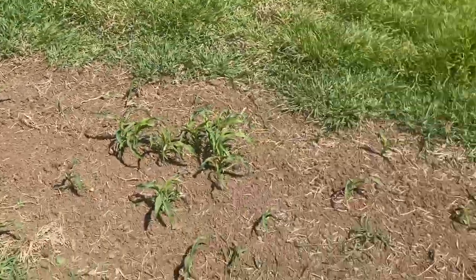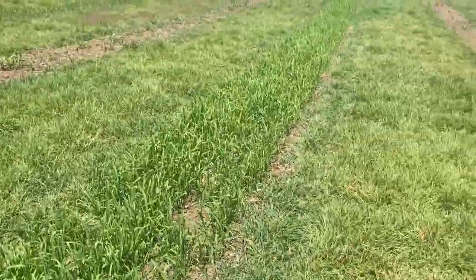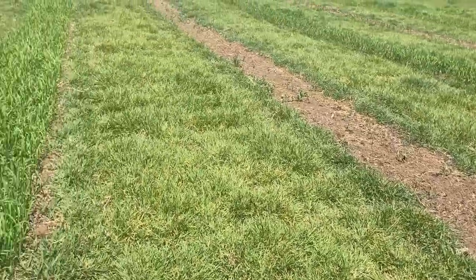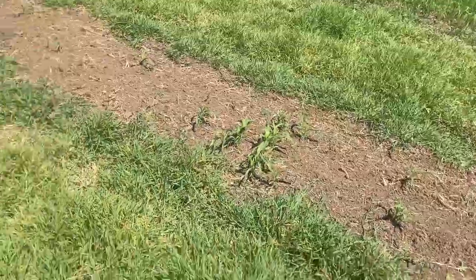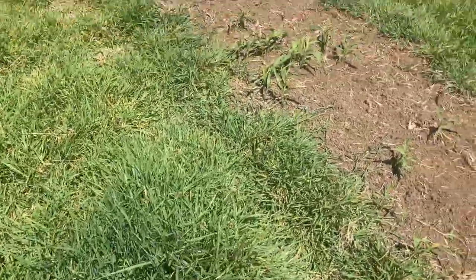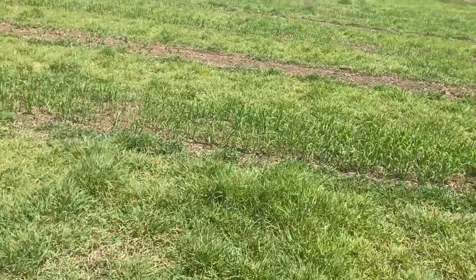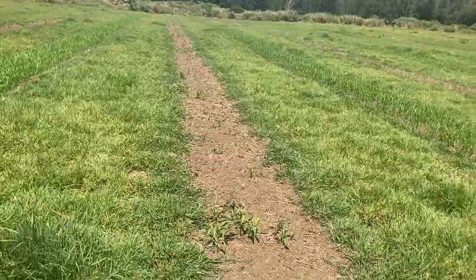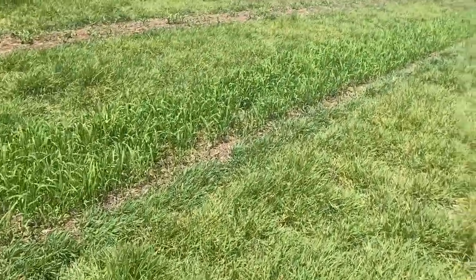Very patchy sorghum germination there, but a very, very good millet germination there. Just patchy because of the rain. Quite a few variables involved in that too, including the way the seed was pressed in, but I think the rain's mostly got to do with it. But that's where we're at.